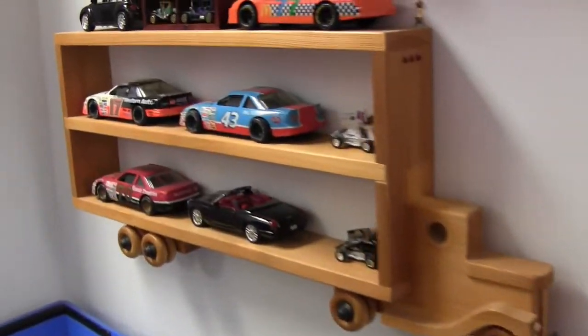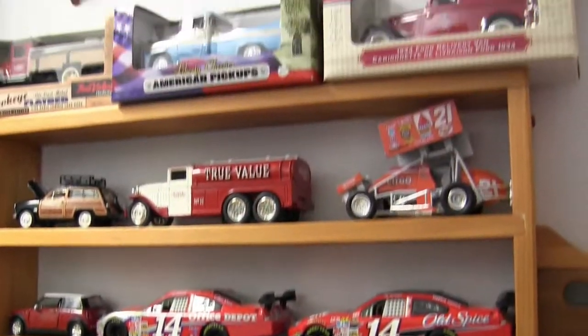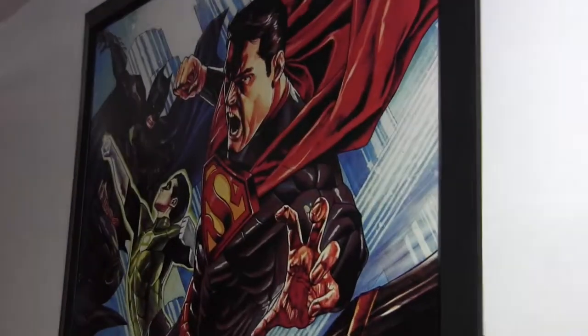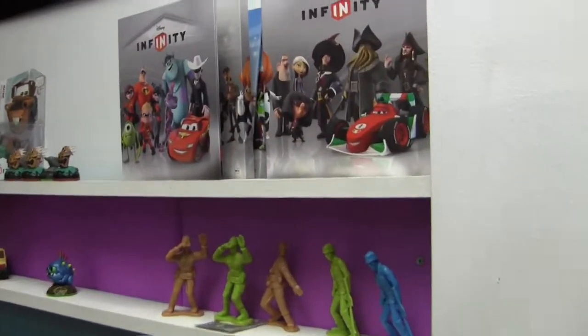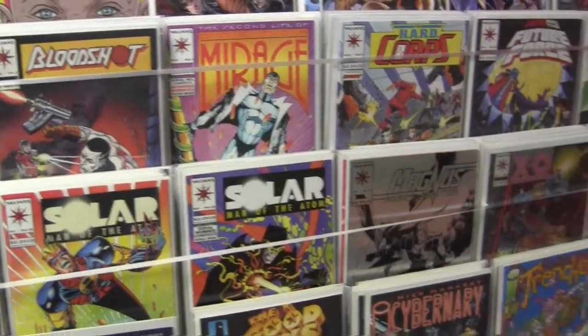Yeah. That's cool. Some of these classic cars. Wow. That's cool. DC stuff. Yeah. Infinity. Whole lot of comics. Too much. Alright, let's go in here now.